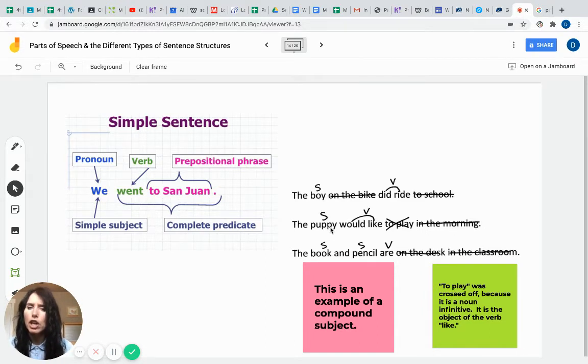Then you're going to say this. The puppy did what? Or the puppy would like to do what? Well, the puppy would like to stay in the morning. So would like to stay in the morning is your predicate, and your verb is would like. Would, remember, is one of our helping verbs, isn't it? And like is a state of being. It's not really an action verb, but it's the state of being type of verb.